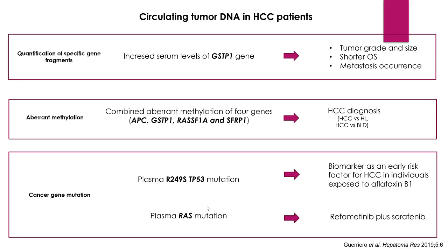In particular, increased serum level of GSTP1 gene in HCC patients correlated with the tumor grade and size, short overall survival, and metastasis occurrence. Furthermore, a panel of 4 aberrantly methylated genes was able to detect hepatocellular carcinoma patients when compared with healthy individuals and with patients with other benign liver disease. In the cancer gene mutation field, patients who showed plasma RAS mutation were observed to respond better to rafametinib plus sorafenib instead of sorafenib alone. So, circulating tumor DNAs were able to improve clinical management of hepatocellular carcinoma patients from the diagnosis to the choice of the better treatment.